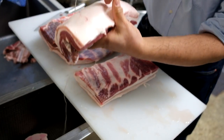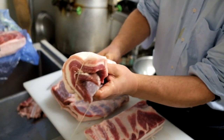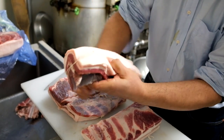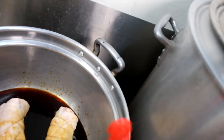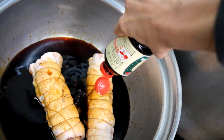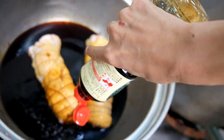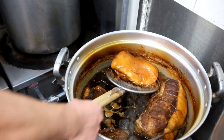Fatty cuts of pork are a given in most bowls of ramen. The cooking process is quite simple, but it's important to cut and tie the meat correctly. We'll cook ours in a heavily seasoned tare for maximum flavor. Feel free to take any leftovers home. You'll be eating chashu for the next week or so.